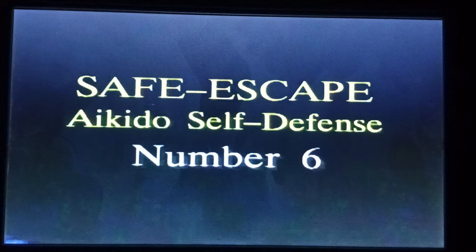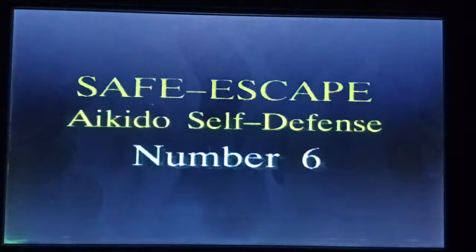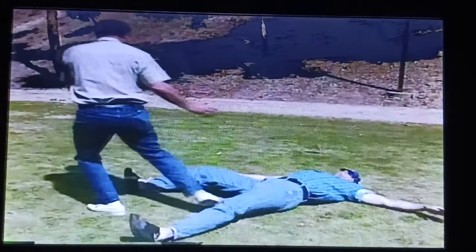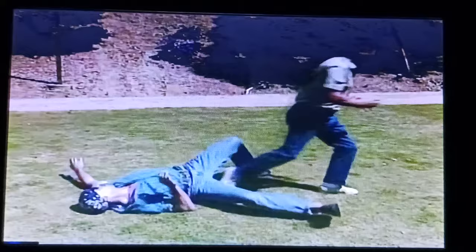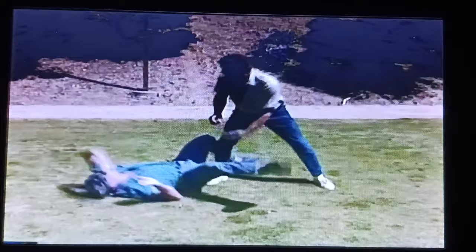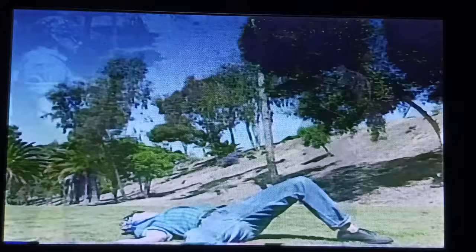Safe escape, Aikido self-defense number 6. Pay close attention to this technique. As he kicks, you sidestep, but you stay on the inside this time, stepping in, hooking his supporting leg, and at the same time, driving your palm underneath his jaw, sending him to the ground. It's a very powerful flipping motion that can render him unconscious as he hits the cement or dirt. Sidestep, staying on the inside, hook his supporting leg, palm under the jaw. The palm strike to the jaw could also fracture his jaw.